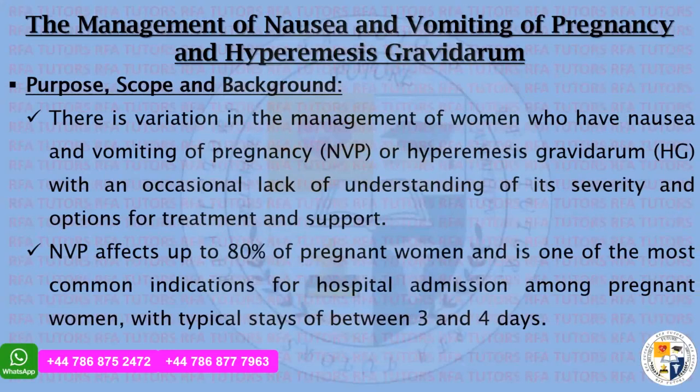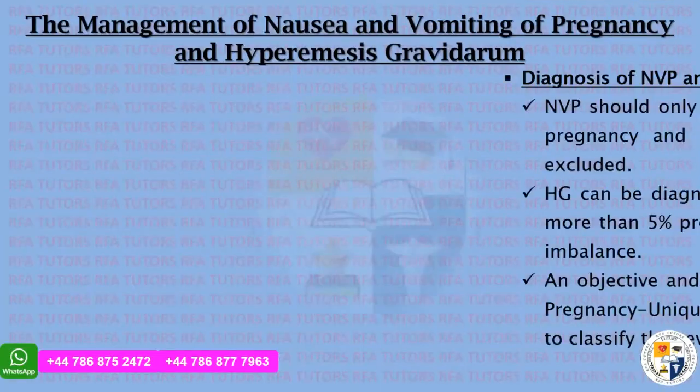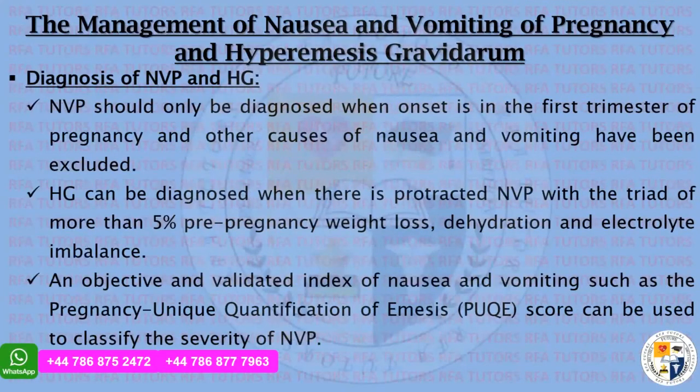There is variation in the management of women who have nausea and vomiting of pregnancy or hyperemesis gravidarum, with an occasional lack of understanding of its severity and options for treatment and support. Nausea and vomiting of pregnancy affects up to 80% of pregnant women and is one of the most common indications for hospital admission among pregnant women, with typical stays between 3 and 4 days. Nausea and vomiting of pregnancy should only be diagnosed when onset is in the first trimester of pregnancy and other causes of nausea and vomiting have been excluded.